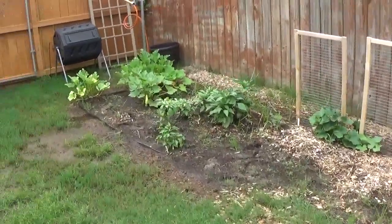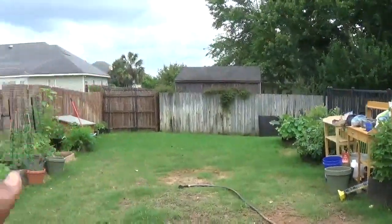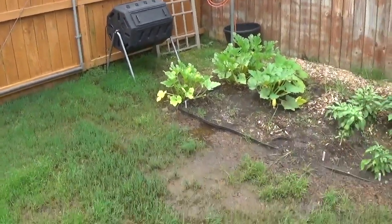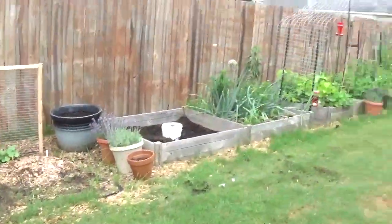And like I said, something is wrong with my ground over here. It retains a lot of water. I think it's because it's a slope. It comes down this way and then it goes back up towards the front. So this is like a little dip right here, so that might be why it keeps those puddles. But it doesn't help that we've been getting all this rain either.